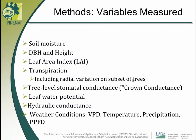For Maxwell's study, he measured a number of parameters, including soil moisture, inventory measurements, leaf area index, transpiration, tree level stomatal conductance, leaf water potential, hydraulic conductance, and then a weather station measured a number of environmental variables on the site.